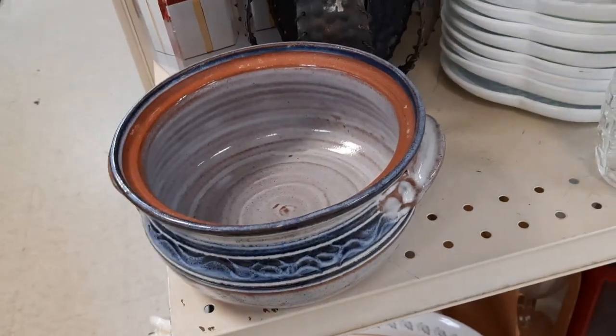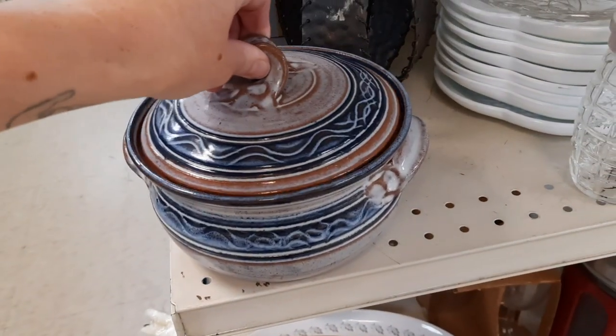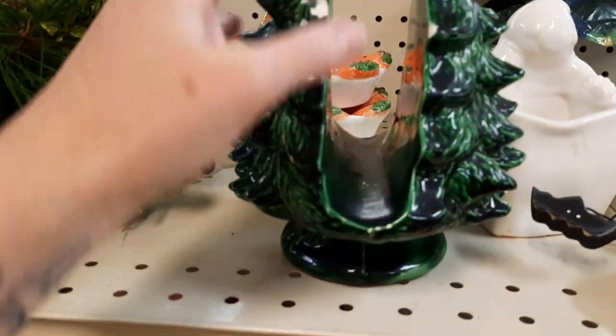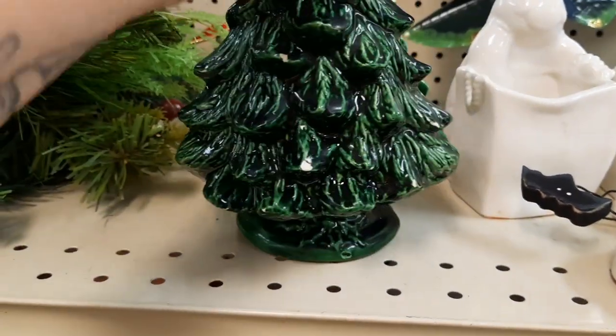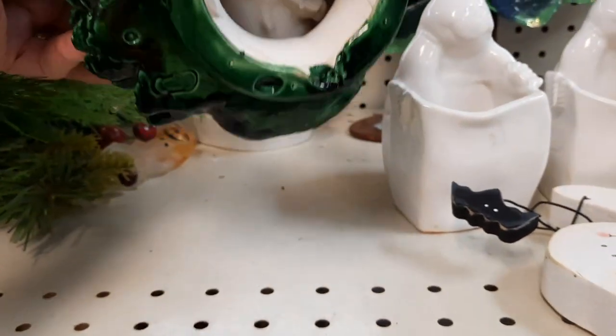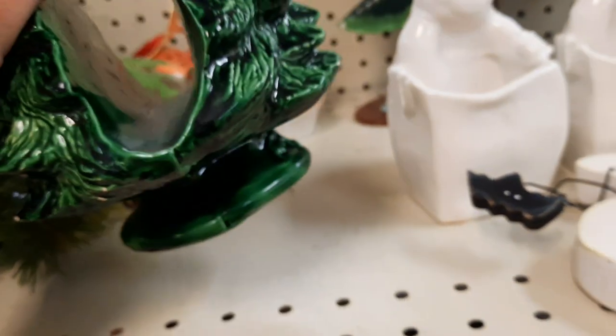$9.99. This was a very nice piece. Very heavy, though. And I don't believe it had any chips. Isn't that nice looking? Here was a Christmas tree napkin holder. It did unfortunately have chips, but that's typical of this stuff, especially if they're older pieces. $2.92.